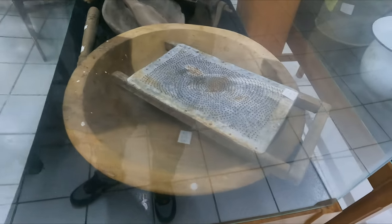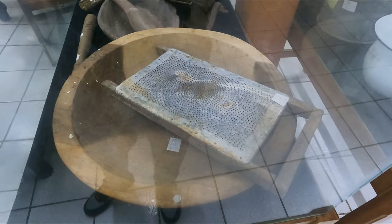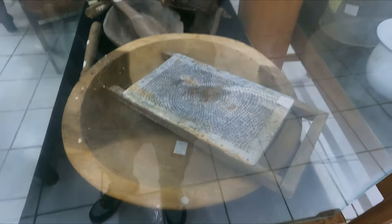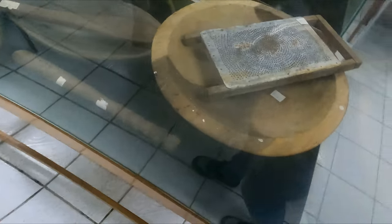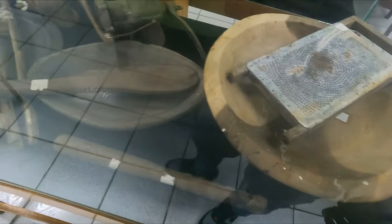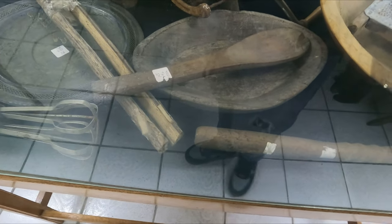That's a grater. We call that the grater. That is made by hand. And people used to cook food with those. The spoon and the bowl.